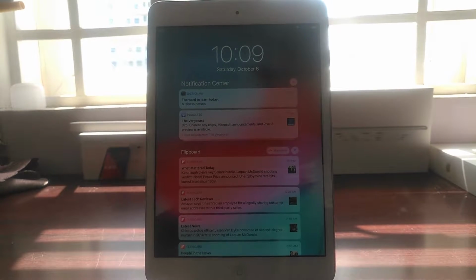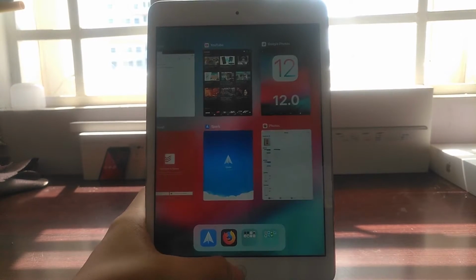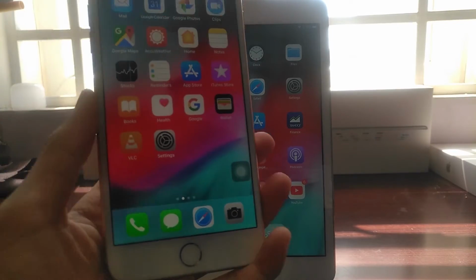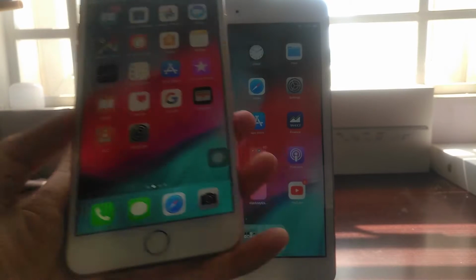And with that new gesture system, the iPad certainly feels more fluid and more intuitive compared to iOS 11. Thanks to the new gesture system, I rely less on the home button, right? The home button just feels a little clunky to me. With iOS 12, I don't need to use the home button anymore because we now have the gesture system, which is really handy. Unfortunately, this gesture does not make its way to the iPhone 8 Plus, so that's kind of disappointing.